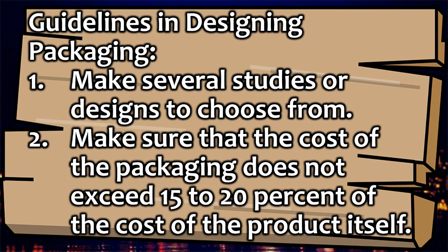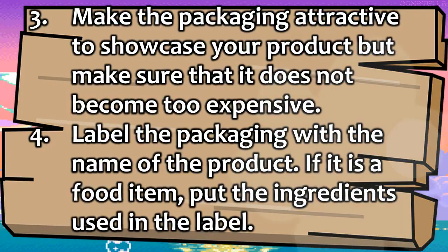Guidelines in designing packaging. 1. Make several studies or designs to choose from. 2. Make sure that the cost of the packaging does not exceed 15 to 20% of the cost of the product itself. 3. Make the packaging attractive to showcase your product, but make sure that it does not become too expensive. 4. Label the packaging with the name of the product. If it is a food item, put the ingredients used in the label.